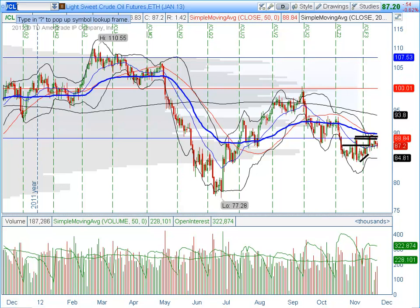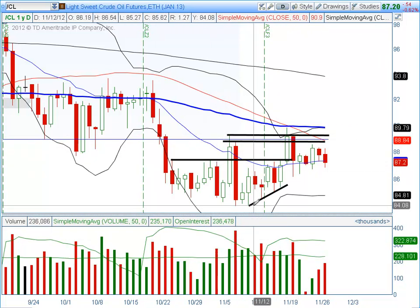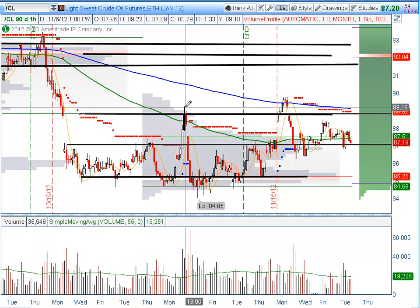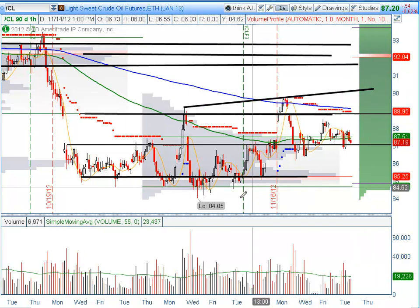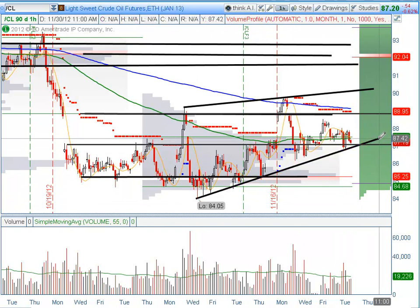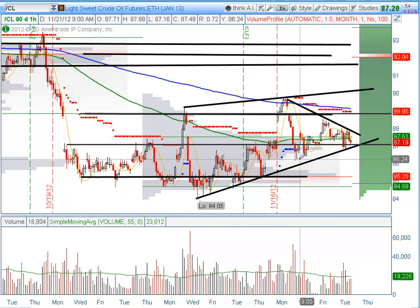Oil, this 89 level, well, I guess it's even lower, but 88.75 to 89.25 continues to be resistance. What I see here, and I'm going to bring it on a smaller time frame, I guess we could draw the highs here, and we could draw the lows. We could connect them. What we're seeing is this is eventually going to break. It sure looks like this wants to break to the downside here.